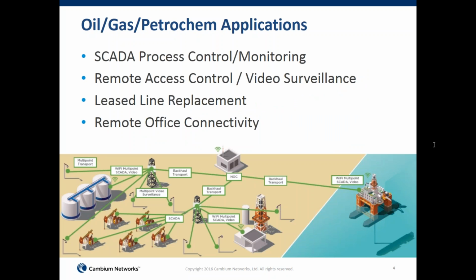Similarly, if you look at the oil and gas and petrochemical industry, there's a need for many of those same applications. And if you look at the green bars in the diagram below, it's many of the same applications. It's point-to-point for backhaul, multi-point for video surveillance, and now with our narrowband solution with cnReach, the ability to do SCADA process monitoring and control. But ultimately, the transport technology is very similar as we move from the utility space to the oil and gas space.